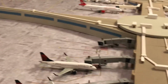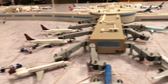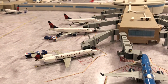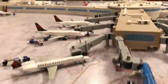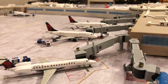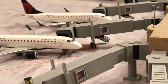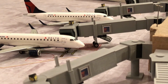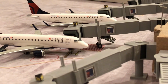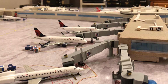All right, working over to my kind of RJ gate. And nothing new on the Delta RJs. I have ERJ 170s and a 145. These are, again, some of my newer jetways with the billboards on them. These have my Delta logos in them. And just like I mentioned with the WestJet ones, these are just paper as it stands right now. Once I get some cardstock and some better print logos, those will look much sharper than they're looking right now. But even so, I'm really happy with the logos on the jetways.